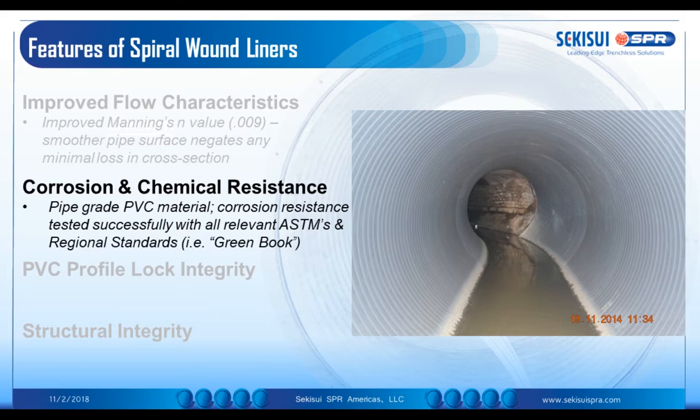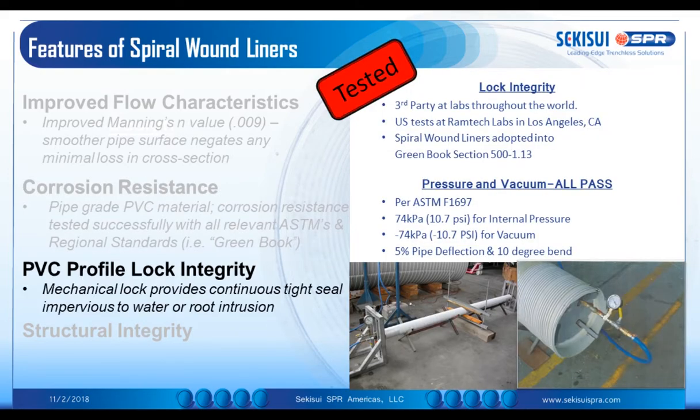Now, corrosion and chemical resistance. We employ a pipe-grade PVC resin material, and the corrosion and chemical resistance has been tested successfully with all relevant ASTMs and regional standards. For example, the Green Book pickle jar test. The PVC profile lock. Now, once again, there are a variety of tests that are required around the world.